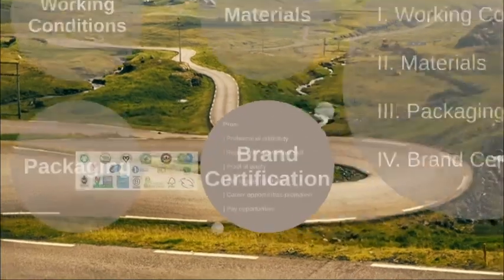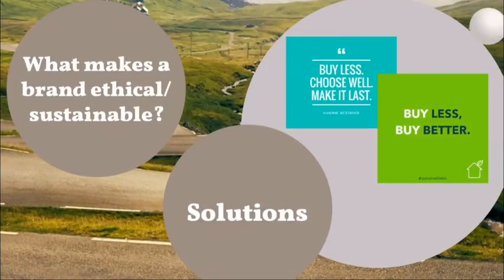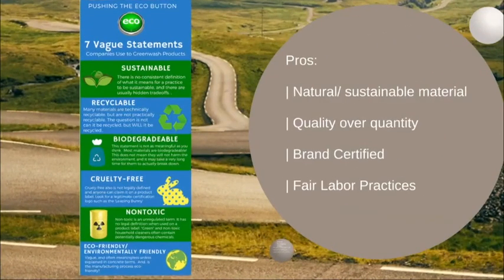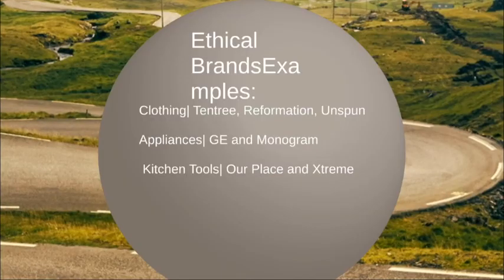Now that we covered this first section, let's move on to our solutions. First off, I'm going to go over what we've learned so far. An ethical brand is one whose materials are natural and sustainable, companies give fair wages and hours to their employees, and their brand is certified. This almost always means the product is of high quality, and as consumers, we'll feel the need to buy less because the quality of the product is so much more. There are so many examples of sustainable brands us consumers can invest in.